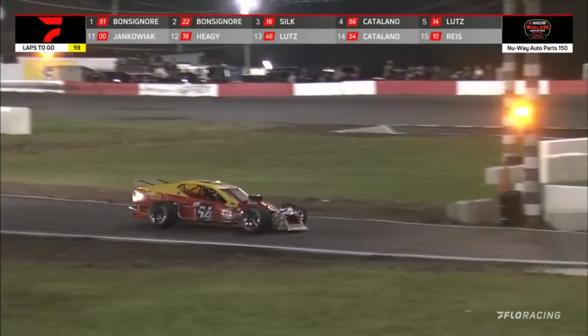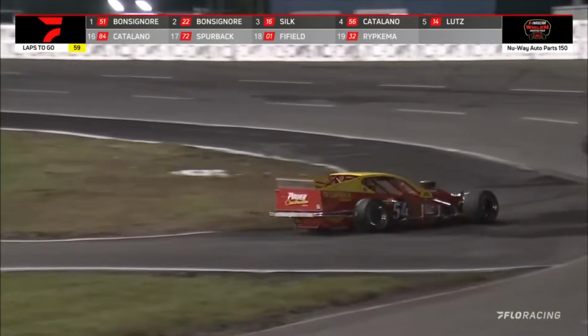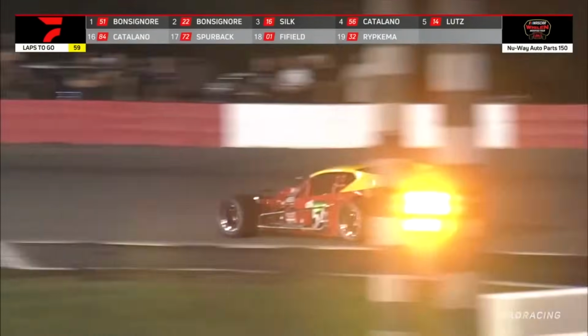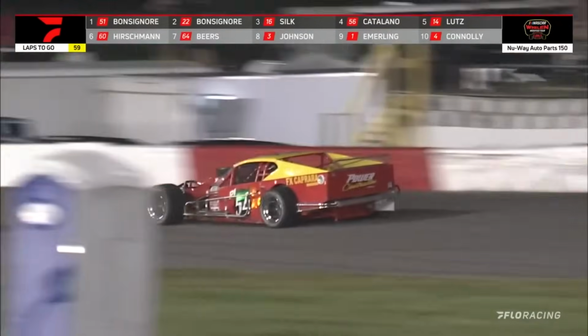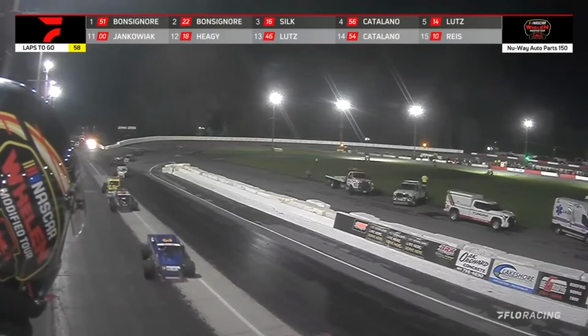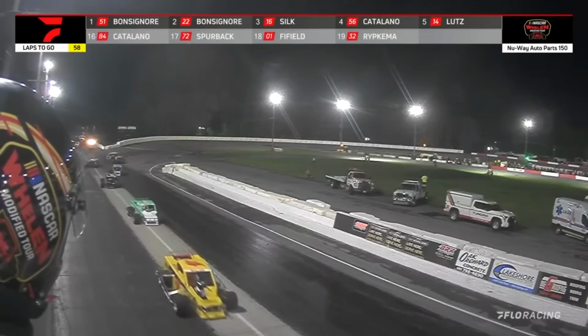The car has looked a lot better, though, than it has over the past couple of weeks. I know that team has been working very hard to get back into their stride. And when you look at the races that are coming up on the schedule, Thompson Speedway, where he's a multi-time winner, Oswego Speedway, 5/8 mile tracks, that plays right into the hands of Craig Lutz and his crew chief, Doug Ojako. So this is a point in time where you can really see that team come to life.